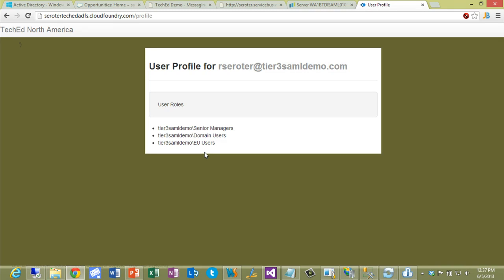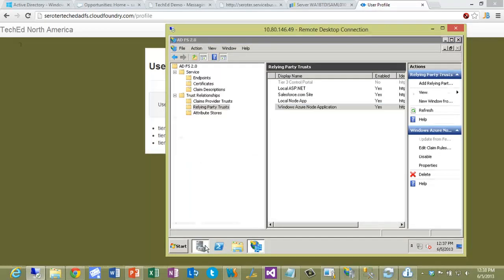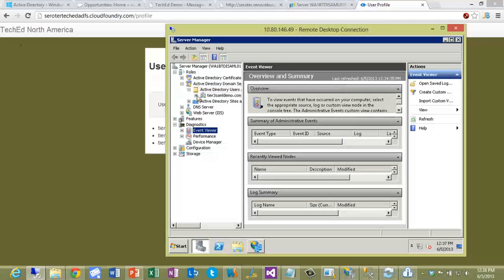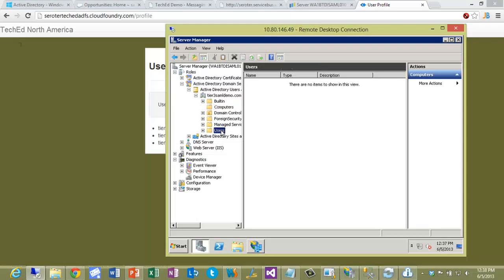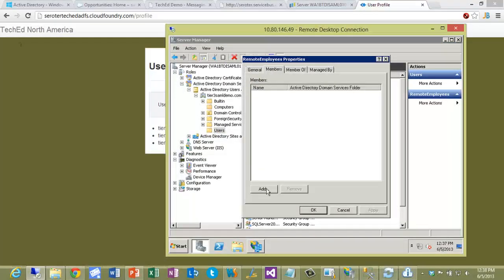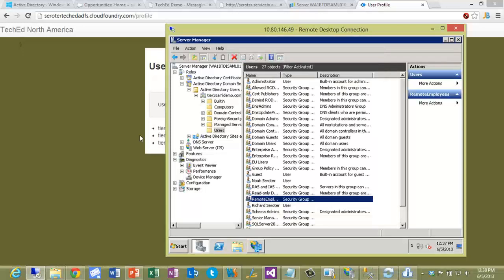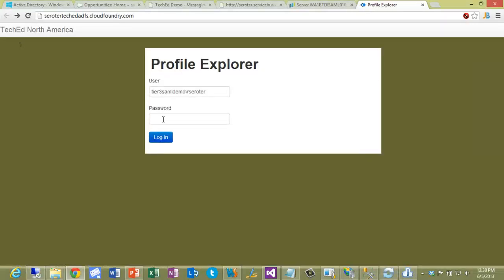Now again, to prove that fact I just made where I could change the groups if I need to, if I came into my Active Directory and said, you know what, for this user, let's also point out the fact that he's in the remote employees group because we're going to let him work from home, we trust him, we're going to add him to that. As soon as I come back here and sign in again, I'm going to get that information.